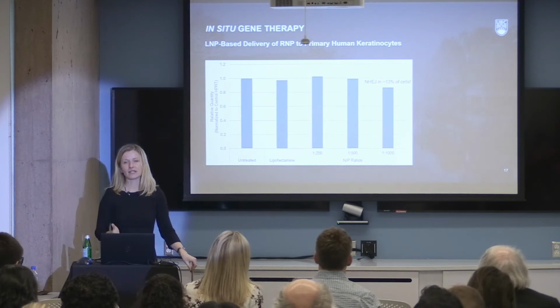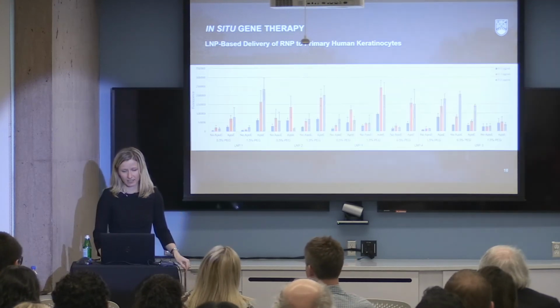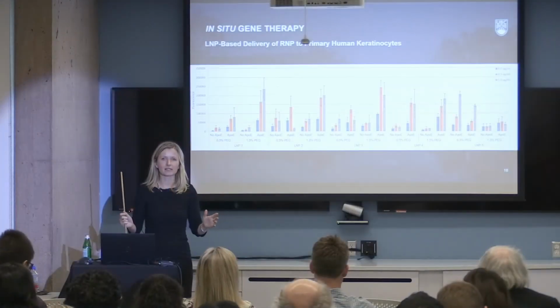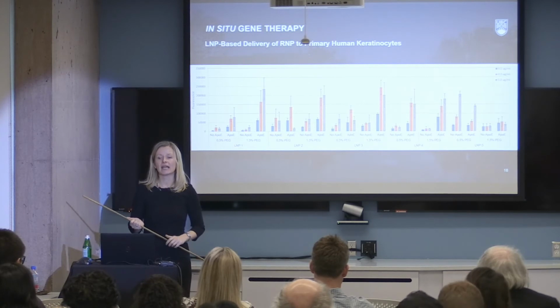And so what we decided is to really take a step back and to do a more thorough, more comprehensive screening. And just to give you an idea of what we currently do and how different the results are, we are currently screening a broad library of LNPs, different helper lipids, different concentrations, different PEG concentrations, different helpers like ApoE or no ApoE. And you can already see from this bar that there are significant differences between the lipid formulations we are using and testing, but also if there's ApoE or no ApoE, or if there's 0.5% PEG or 1.5% PEG, we also tested 5% PEG. So there are huge differences. And so we'll probably need to spend a few more months on that to really identify the most efficient delivery systems.